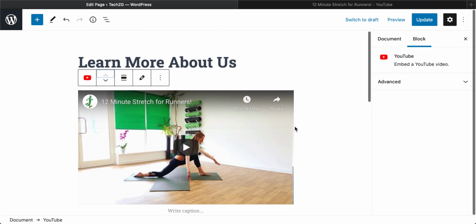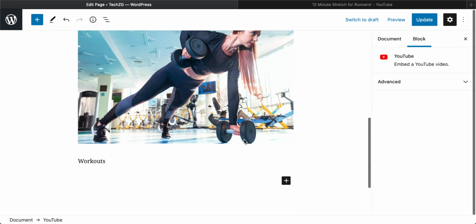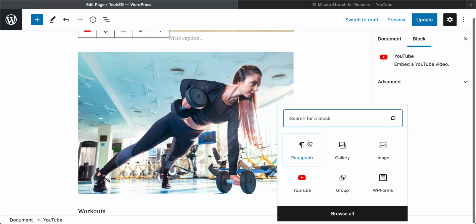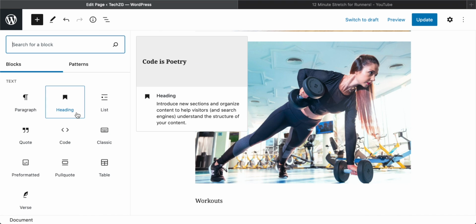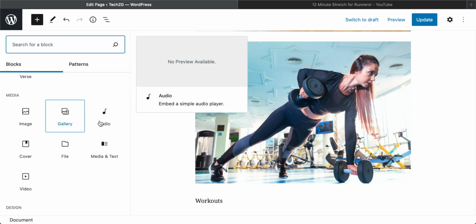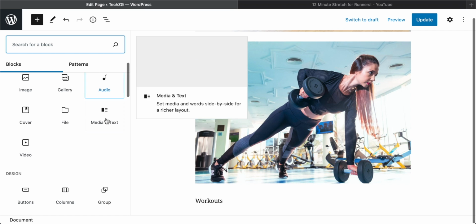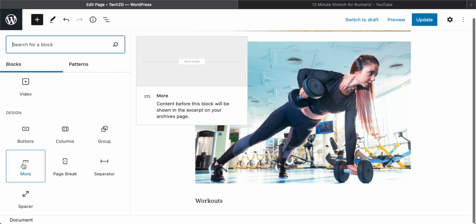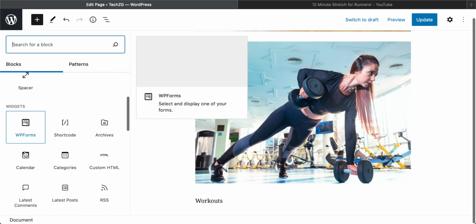Let me add in a few different boxes now. So go down to the bottom, click this. You can search so many boxes. So let's just browse all right now. We can see so many different blocks. Blocks are just something you can add in. So you can have images, galleries, audio, media and text. You can even put files in there, even buttons, so many things you can add. You can get really creative with it.